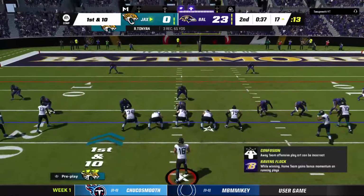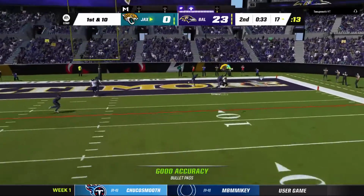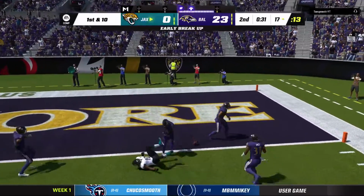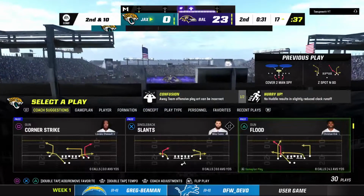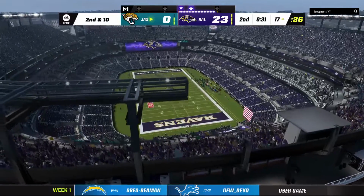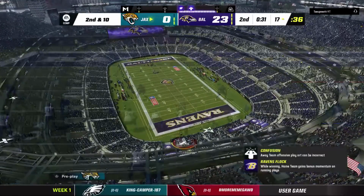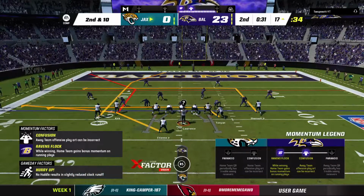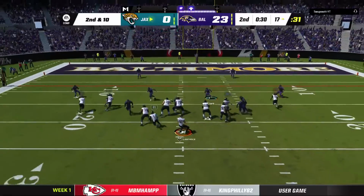Here's another first and 10. From the red zone now, they'll look to throw. Toward the end zone, but that's going to wind up incomplete. Oh, they were so close. That close to their first points of the game. Just needed to hang on just a second longer. But he couldn't complete the process of the catch through the jostling from the defender. So now second and 10 after the incompletion on first down.